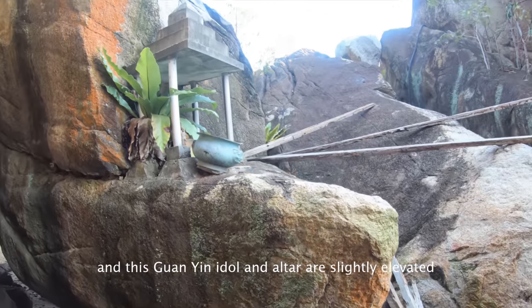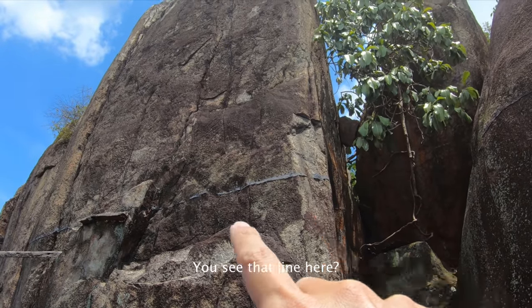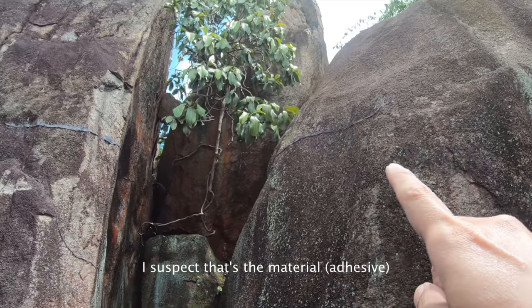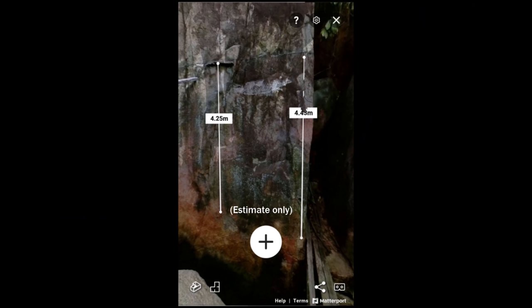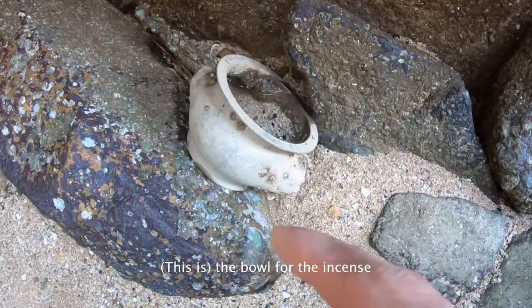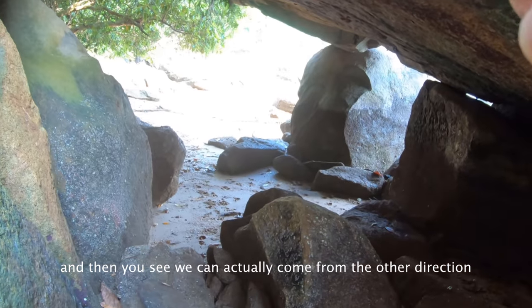And this Guan Yin idol, the altar, is slightly elevated. You see that line here? And also the line there? I suspect that's the material, maybe that's the roof level. You see the remnants of the roof there? The bowl for the incense. And then you see, we can actually come from the other direction.